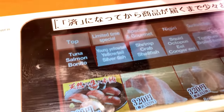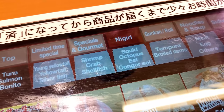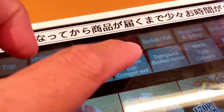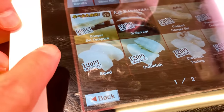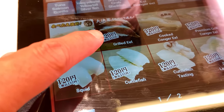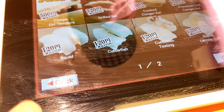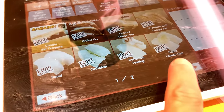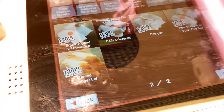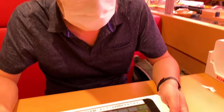And look at this. Say if you're looking for eel, you press this. And then you have a selection of conger eel tempura, grilled eel, cooked conger eel, premium grilled conger eel, and you have four different types of squid here as well. And you even have more selections here. Oh gosh, so many selections, I don't know.